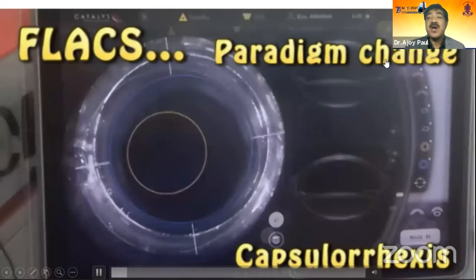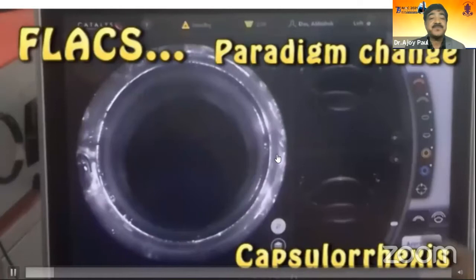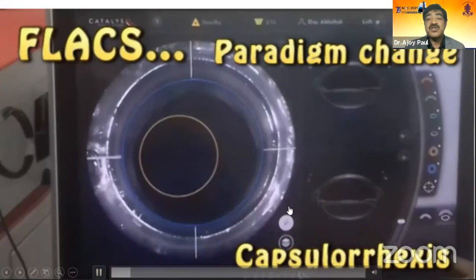You can see what we are doing there. And positioning it, I can see where the lens is, and accordingly I change the rhexis position.